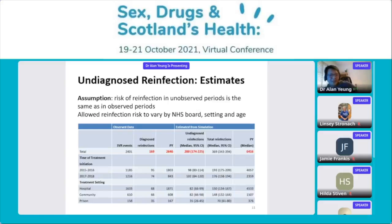So we used simulation methods to get an idea of how much undiagnosed reinfection there might be. The main assumption that we make is that the risk of reinfection during unobserved periods of time for patients is the same as in observed periods. We allowed the reinfection risk to vary by the key factors we found from our model, which were NHS board, treatment setting and age. With that, we found potential for around 200 undiagnosed reinfections, which is actually more than the 169 that we diagnosed in the DAA period.